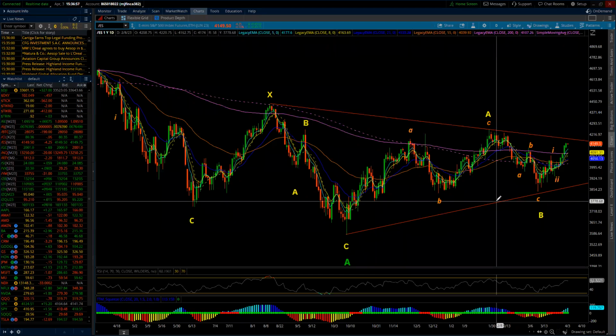Good evening. This is the Elliott wave update for the S&P 500 and the NASDAQ 100 for Monday, April 3rd, 2023. Markets were a little bit on the quiet side today after quite dynamic moves that we saw last week, particularly on Wednesday, Thursday, and Friday.